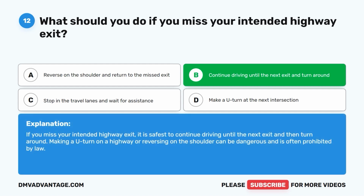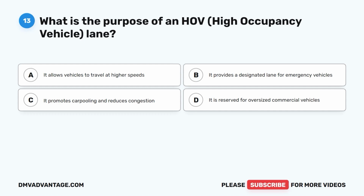If you miss your intended highway exit, it is safest to continue driving until the next exit and then turn around. Making a U-turn on a highway or reversing on the shoulder can be dangerous and is often prohibited by law. Question 13. What is the purpose of an HOV, high occupancy vehicle lane? A. It allows vehicles to travel at higher speeds. B. It provides a designated lane for emergency vehicles. C. It promotes carpooling and reduces congestion. D. It is reserved for oversized commercial vehicles.